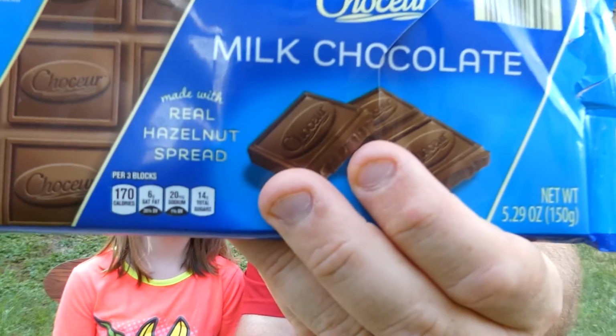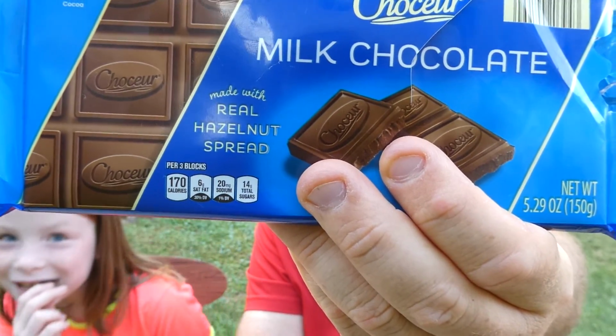But there you go. I give it a 7 out of 10. She gives it a 10 out of 10. There you go. Chocor milk chocolate from ALDI. Give it a try. Worth a shot, right?